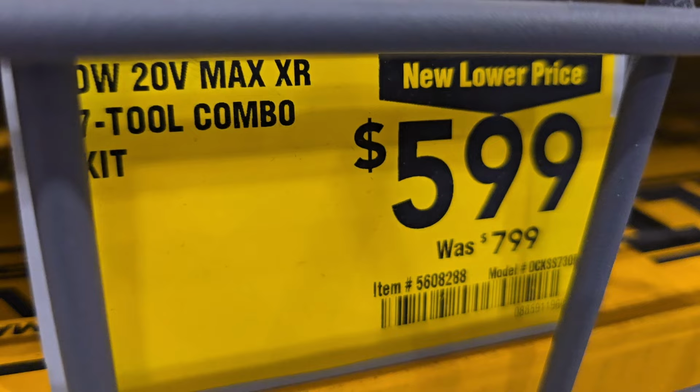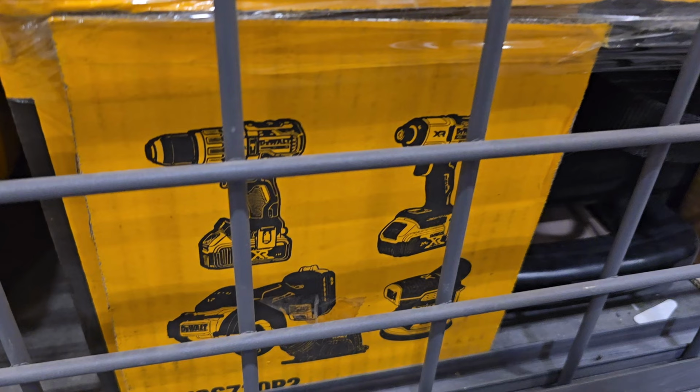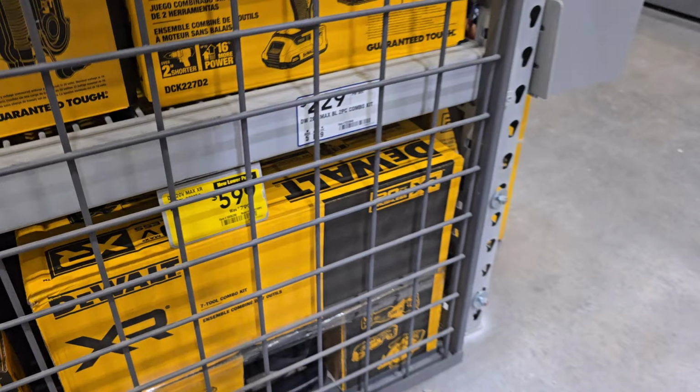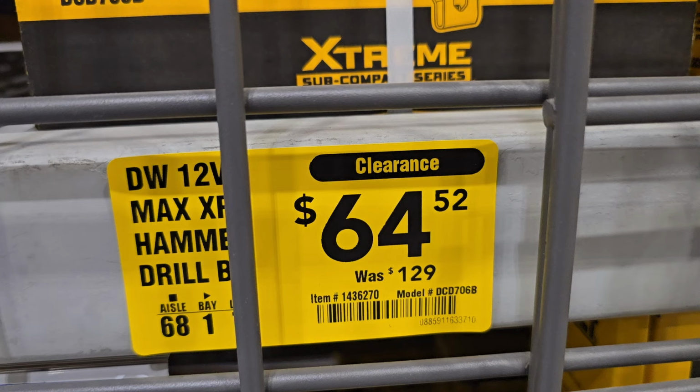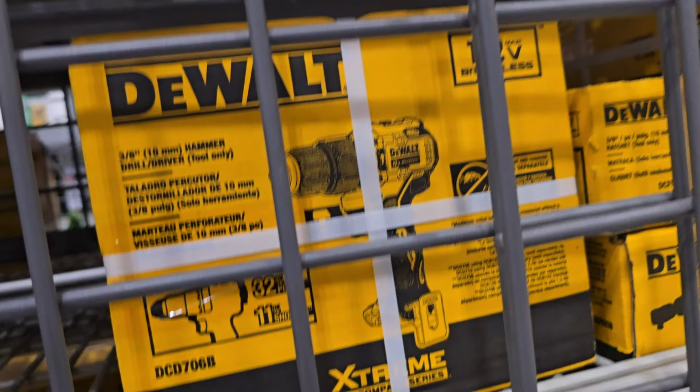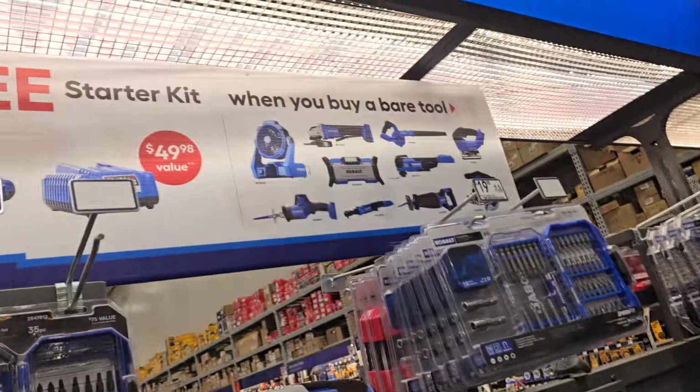Obviously, it's not worth it because the bottom one does include a free tool. You got a 7-tool combo kit, guys, for $599 from $799. Check this out. This one's pretty good. You got the drill driver, impact driver, cutoff tool, sander, oscillating tool, circular saw, and reciprocating saw. You do get a rolling case with that. It's like a suitcase style. It is a soft case. It does have wheels on it, so I'm not able to show you that, but it's pretty much a black suitcase. That's what it is.